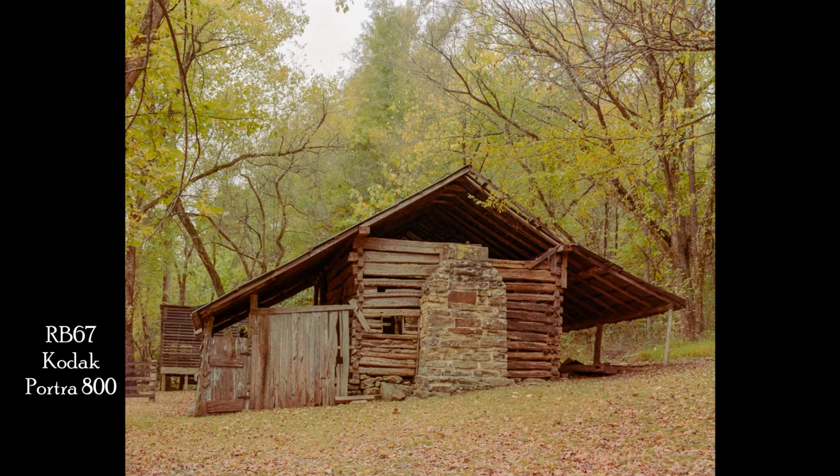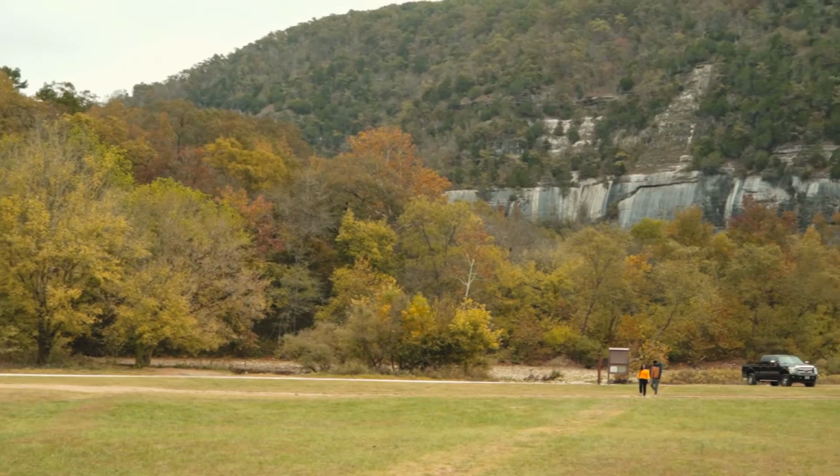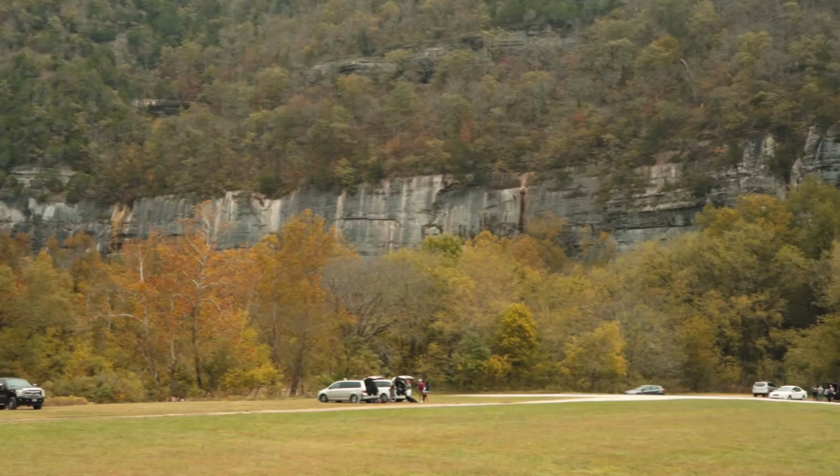Midway through the morning, we found our way to the campground. After a quick stop at the facilities, we were ready to hit the trail on our hike and get some awesome landscape photos.